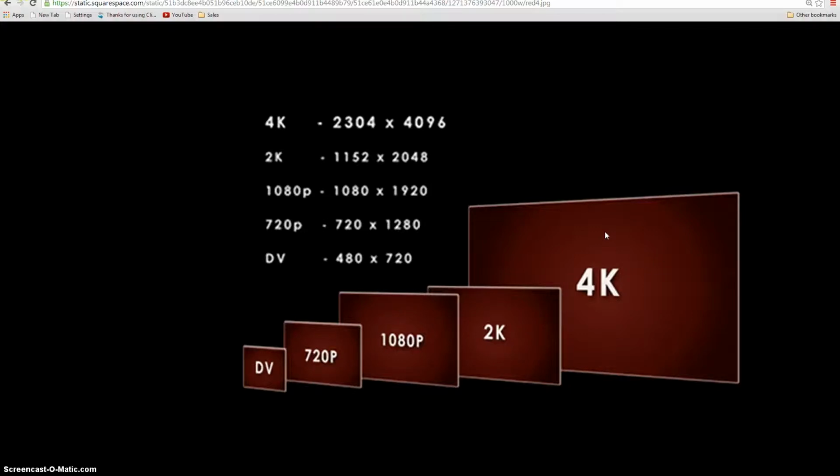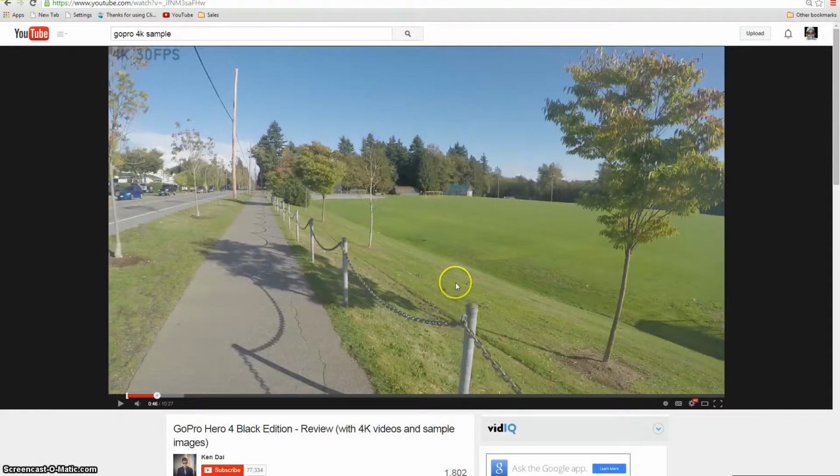which, to the uneducated consumer, just blows them away. Wow, four times the resolution, that's a no-brainer. I'm going to get the 4K. But what's the reality of that? The reality is this. This is a video shot in 4K, and it looks horrible.